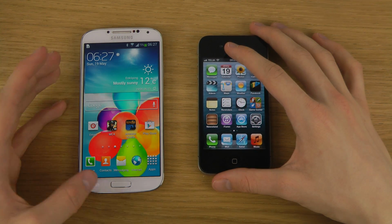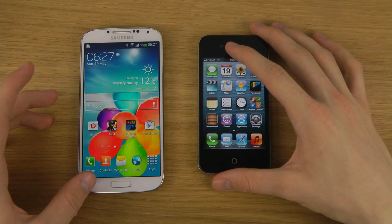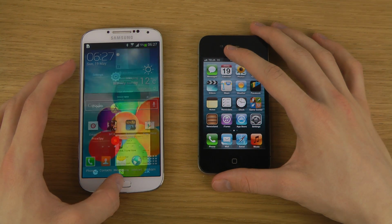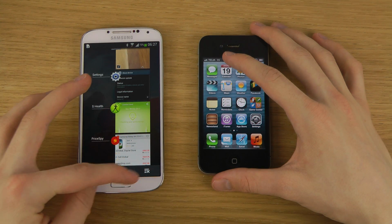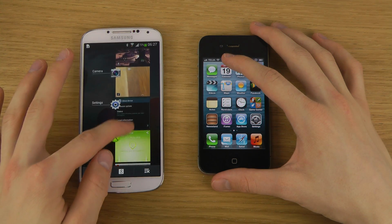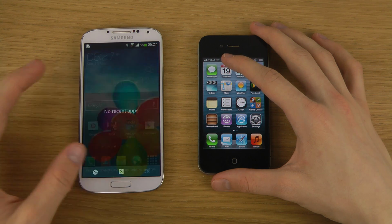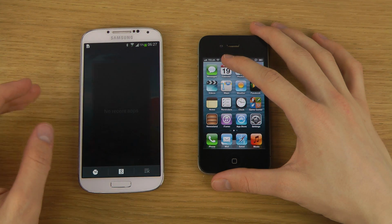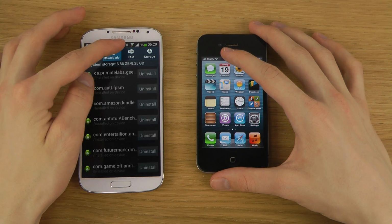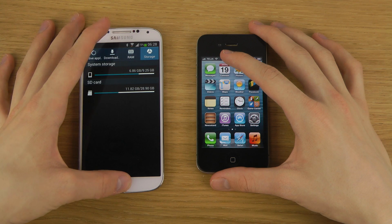So if you start off here with the buttons, first you do have a menu button. In any app you're inside, you can just tap on this to get quick access to some specific menu stuff. And if you hold the home button, you get a quick multitasking way, so you can quickly slide up and down. And I love that you can remove everything with just one tap like that. And also you can quickly access Google Plus, and have quick access here to active applications, downloads, RAM, and you can clear it, and then also the storage.